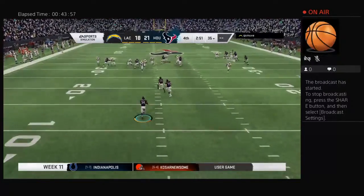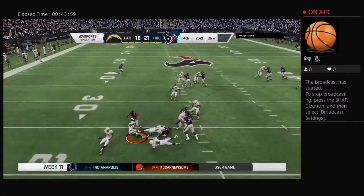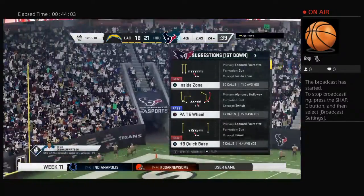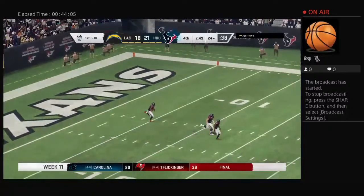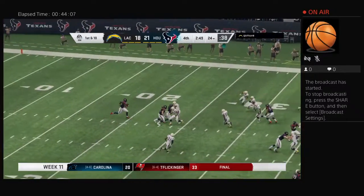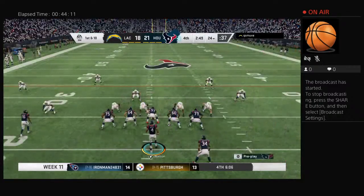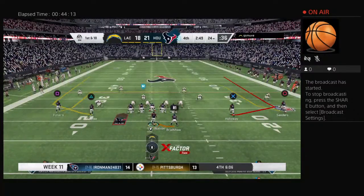Fielded about a yard deep. And a pretty good return here. He'll be stopped just shy of the 25 at the 24-yard line. At their own 24-yard line. Houston's offense already at the line, set to get going.